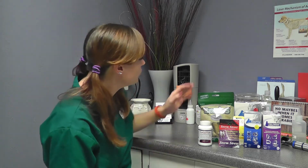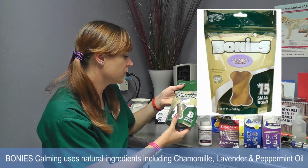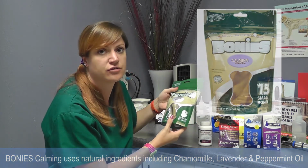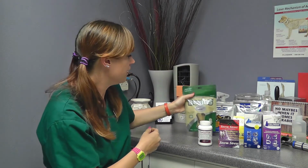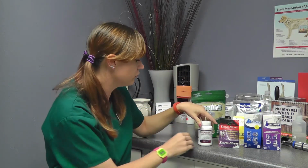I'm going to show you some products today that can help with calming your pets down. We've got Bonies here. These have a calming formula. This is a more natural approach, and it has lavender and a few herbs in there to help calm them down. This is probably the mildest of the group.